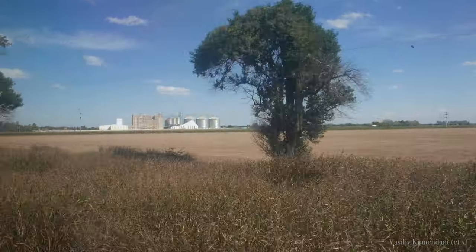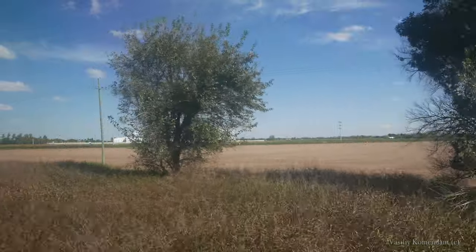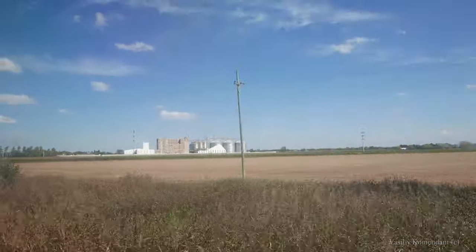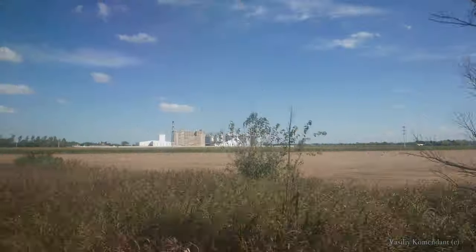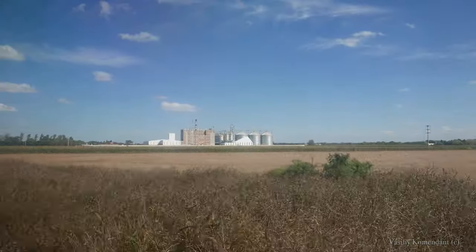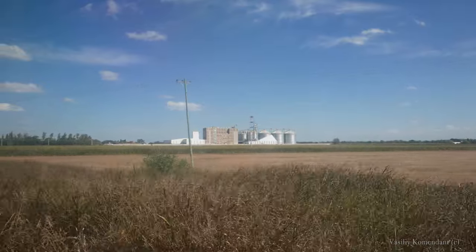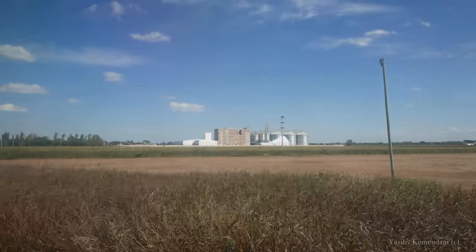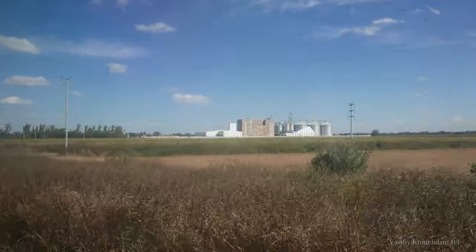Well, I was saying that we can see the fields, the prairie, some trees. It's not too green, it's pretty flat in this part of this province and in this part of this country. So you can see the horizon, the skies and the clouds and all that.